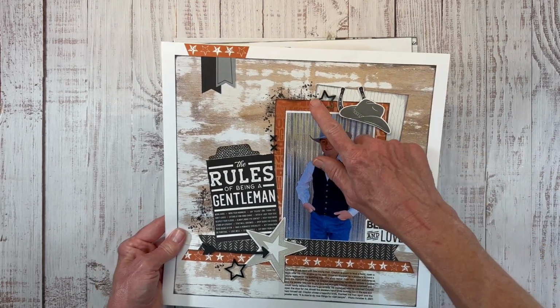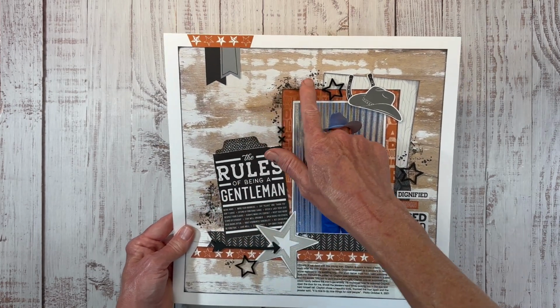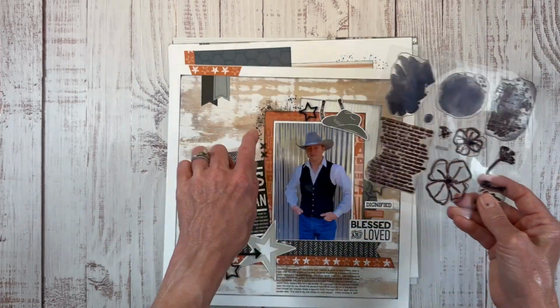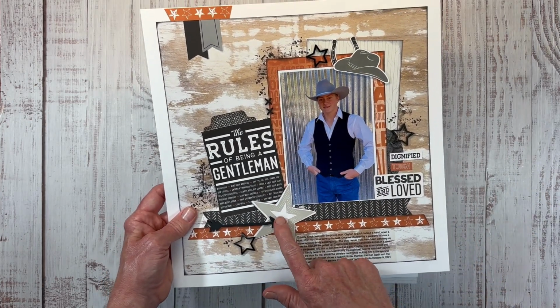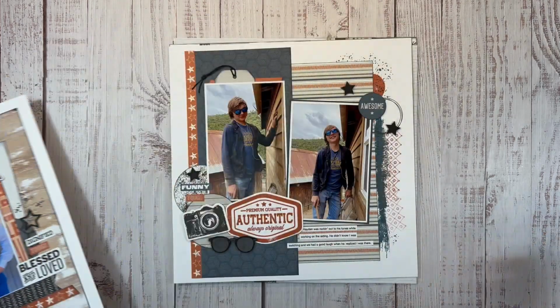There's that stamp set there from the Dreammaker. Do you see the texture stamp? I love it. So that is this one here. And then this tiny little splatter stamp I've added just a little bit around. And then acrylic stars, and those are the Hey Handsome acrylic embellishments. So this one was really fun. Love it.